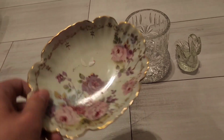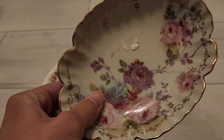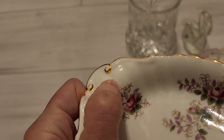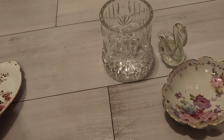I can't help it. I did pick up these. They were $1.99 each. This one looks more hand painted, and this one is more of like a transfer. But they were both $1.99 and I liked them both, so I picked them up. That one has a little bit of paint I could probably wipe off or scrape off with my fingernail.